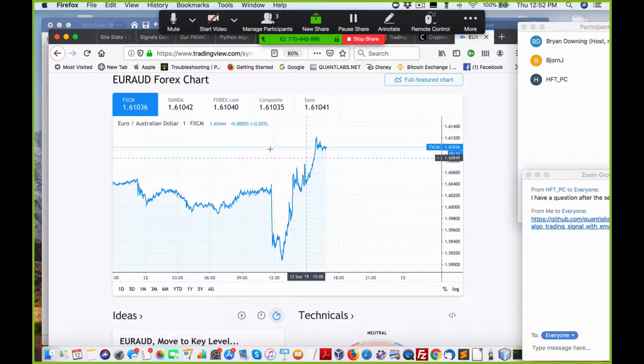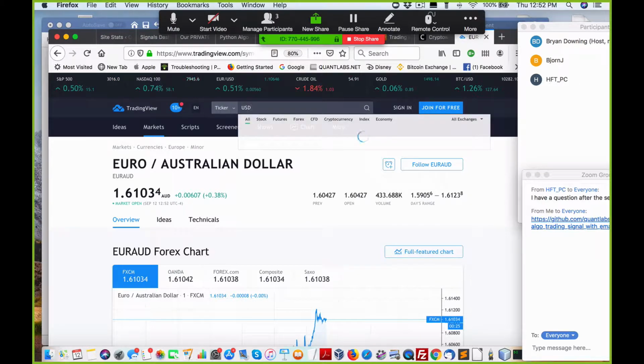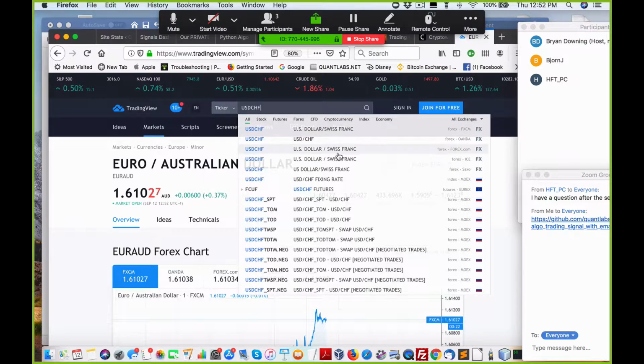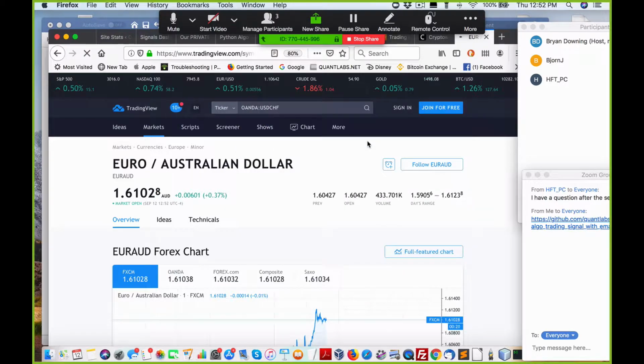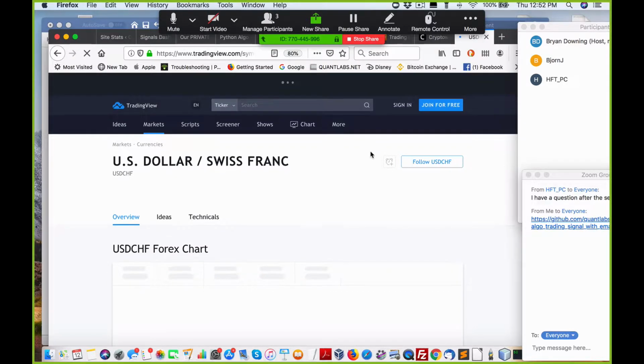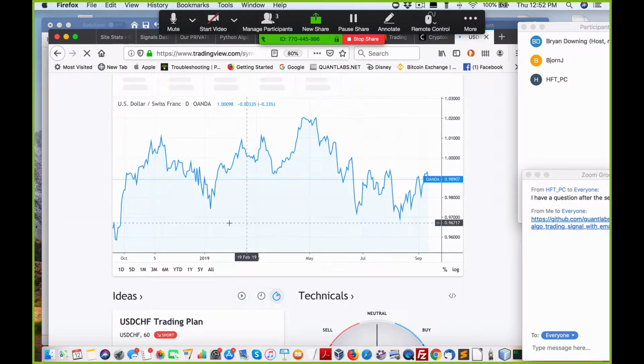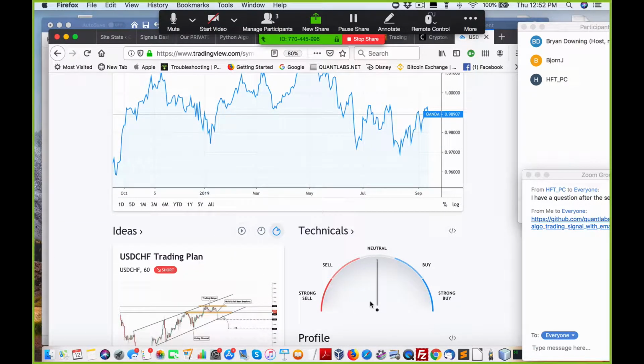Okay. So another one to look at is the U.S. dollar and Swiss franc. So let me pull up here. In this case, U.S. dollar Swiss franc is 61% long, 38.9% short. So you think that that price would be driven up. So we have a neutral signal. Actually, no, it's now buy.